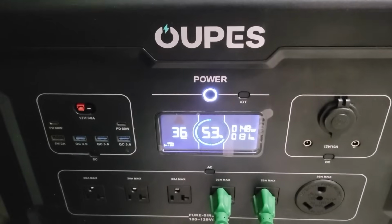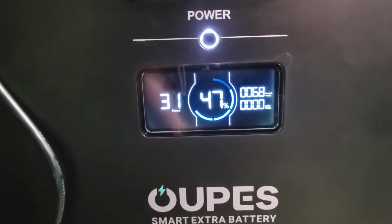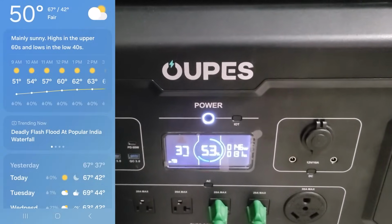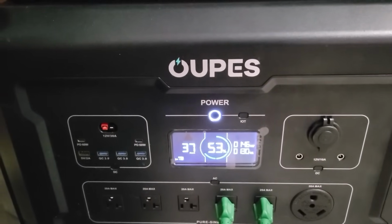Let's see, we're at 53% on the bottom unit, on the main unit, and we're at 47% for the top extra battery. It seems like we're going to get a very sunny day today with very minimal clouds, so we should have 100% no problem by the end of the day.